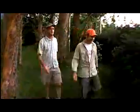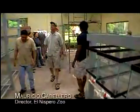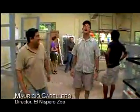All right, so here we are at El Nispero Zoo, and we're about to see the EVAC Center for the first time. This is great. This is the first center of its kind in Panama and one of the very first in Latin America. Let's go check it out. In August 2005, the Houston Zoo began construction on Panama's own captive breeding facility and nature education center.